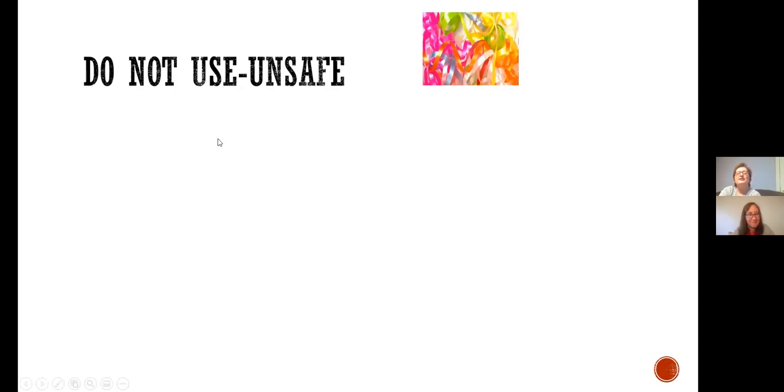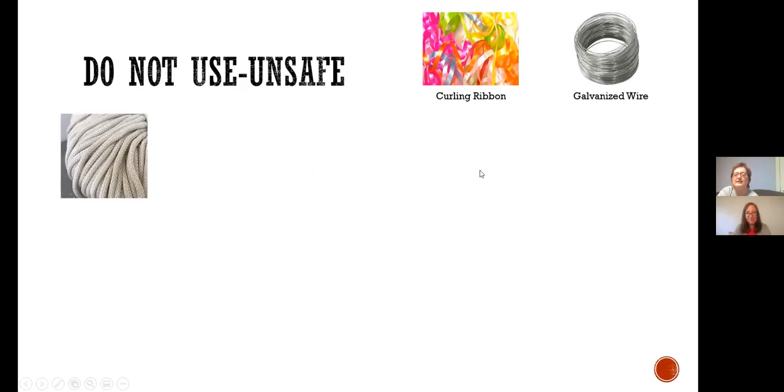Okay, these things are unsafe. Here we have curling ribbon. That's an entrapment issue, and also whatever dyes they use to construct this. Here we have galvanized wire, that's toxic. And our woven cotton rope, this is another entrapment issue. With the way this is constructed, if they get their toe or their beak caught in there and then they start to struggle even more, it pulls, so they really get stuck in there.